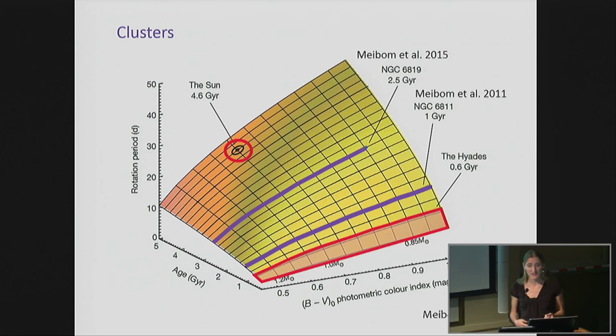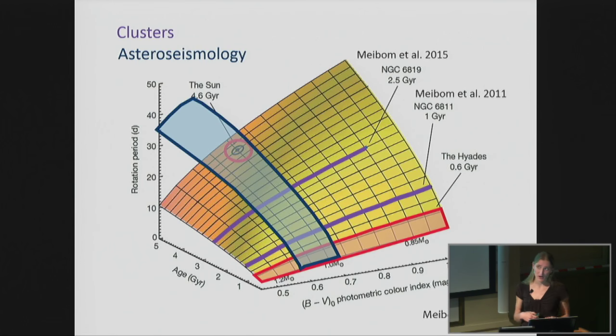Now, in contrast, the seismic targets would cover a portion of this diagram that looks like this. You don't have a huge dynamic range in mass. You can't go too hot because you're looking at stars that don't spin down. You can't go too cool because seismic detectability scales strongly with mass.